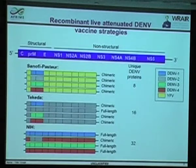This is the overview of where we are. These are 3 of the 4 candidates that we will be speaking about this morning. You can see the Sanofi Pasteur vaccine is based on a yellow fever background, chimeric. And then what we just heard about, the Takeda vaccine based on a dengue 2 background with a chimeric presentation as well. The NIH vaccine is a little bit different.